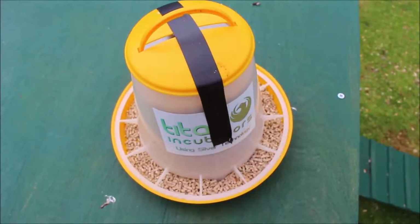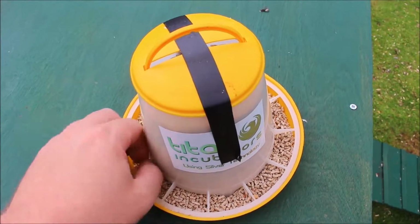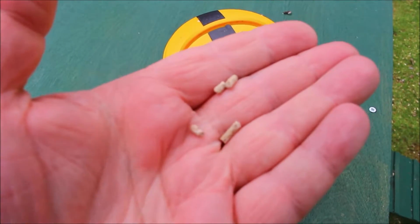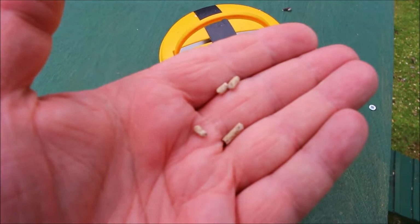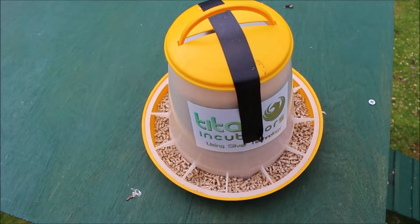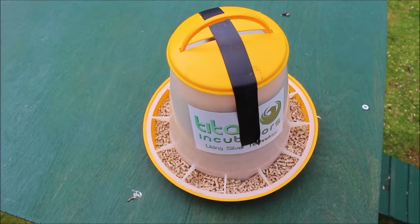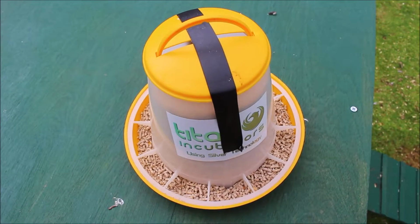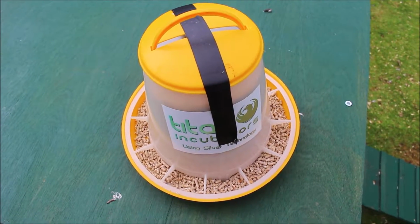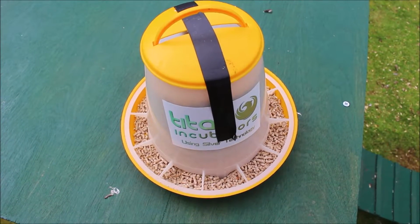So these are some of the growers pellets that I mentioned earlier. They are just about the right size for a chicken to get their mouth around. Fortified with lots of extra protein to help the girls grow. But they are quite clever chickens and inquisitive, so I've had to tape the lid down on this feeder because otherwise they'd just pop the lid straight off, jump inside and eat all the pellets from the inside of the feeder.